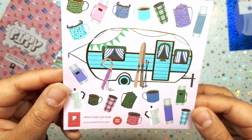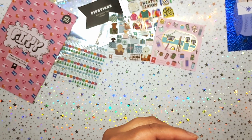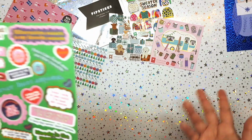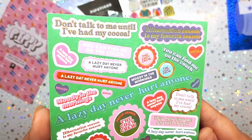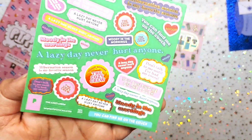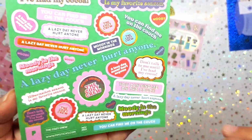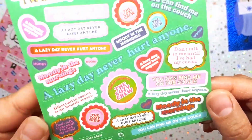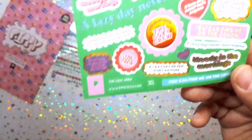I like the curtains. It is a matte sticker with some gold foil. And that's really pretty to use if you're taking a winter drive or on a little vacation. These little quotations are always fun to receive because they're a little sassy with a bit of definite truth. So it says, "Don't talk to me until I've had my cocoa. A lazy day never hurt anyone. True story. You can find me on the couch. Don't talk to me until I've had my cocoa." So it basically says similar things. Love it. I love it, love it, love it.